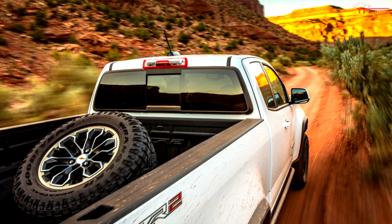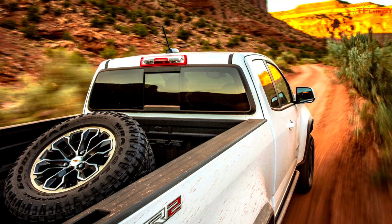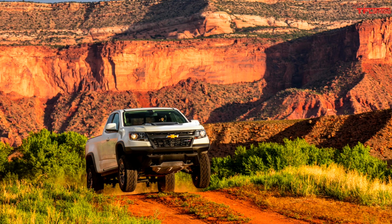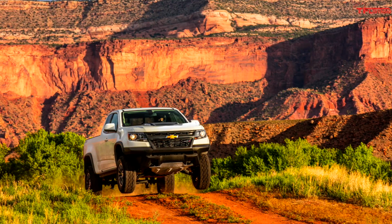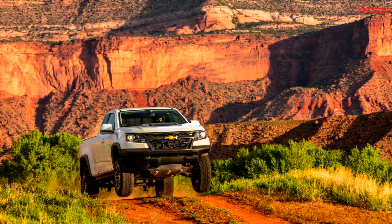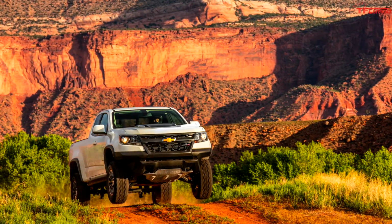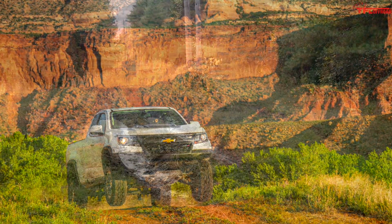Yes, the diesel does give you some pretty good low-end torque, where that V6 gas engine, it makes peak power high in the RPM range, so you're really ringing it out. However, if you put them in a drag race, I'm sure the gas engine is going to win. It has over 300 horsepower. That really separates it from the diesel.